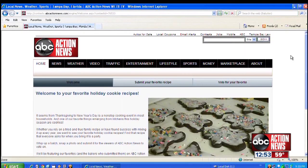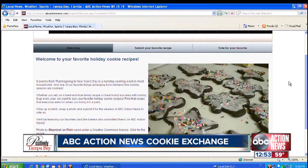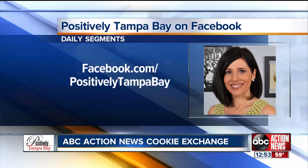Well, thank you for sharing the recipes with us. And if you at home would like to make these wonderful cookies yourself, we've got the recipe for you on our webpage. You go to abcactionnews.com/cookie exchange, and you will see the Tea-Lightfully Yours recipe, as well as the red velvet coconut macaroons.